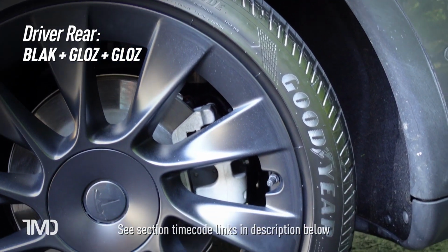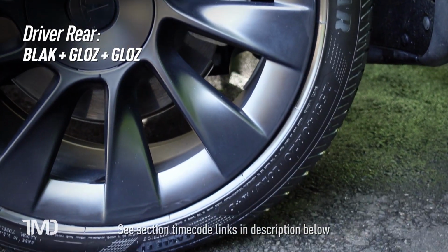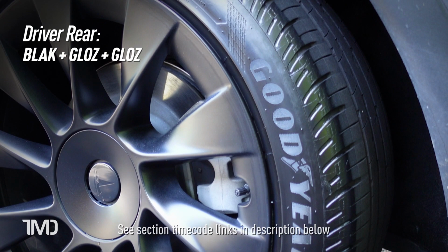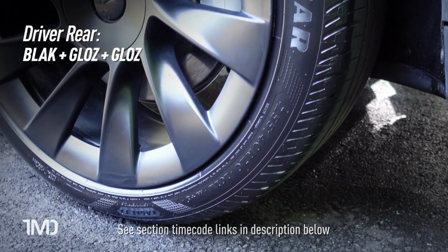Renew Protect does make a satin finish tire coating if that's your preference, but we don't have that one to work with today. So obviously, because of the 3 coats, I expect this combo to produce the most durability. Let me know in the comment section below which combo, if any, you prefer.